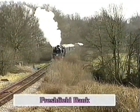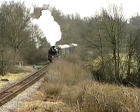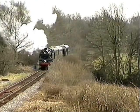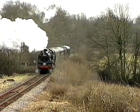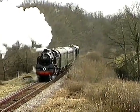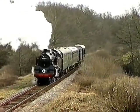1953 built number 80064 was originally restored and used on the Dart Valley Railway's Torbay line in the 1970s, but was transferred to the Bluebell in Sussex. This was originally a Midland engine which finished its active days in the south.